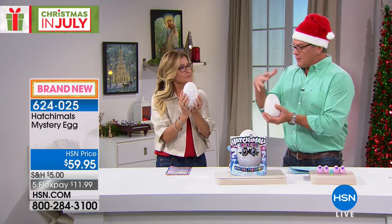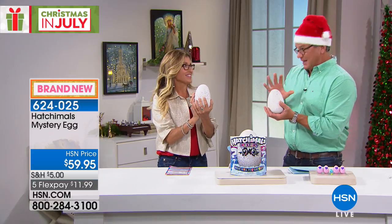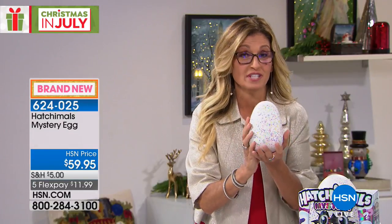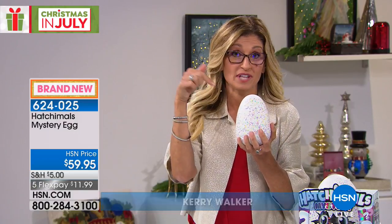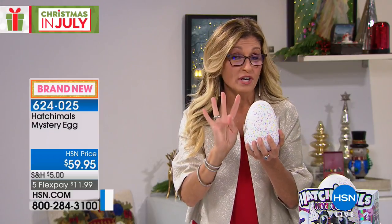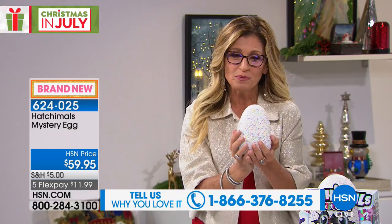Tell everybody what this is, because I think a lot of parents and grandparents don't know, but the kids know what this is. The kids know, this is a total craze. The kids absolutely know what this is. A lot of people are stopping me already telling me I want one of those Hatchimals. The mystery is what we're bringing to you today. There are four characters hidden inside and you just don't know which one you'll be receiving.